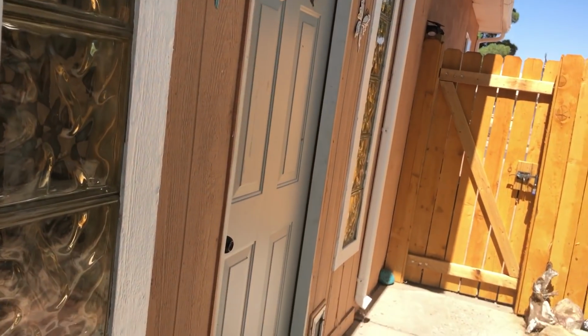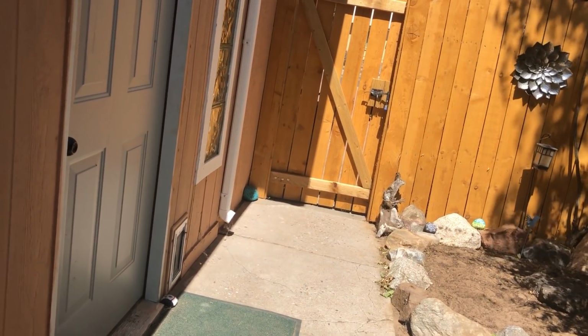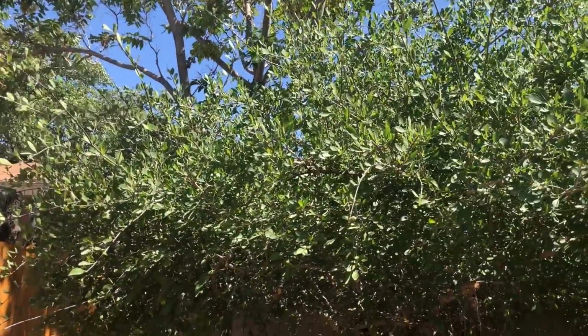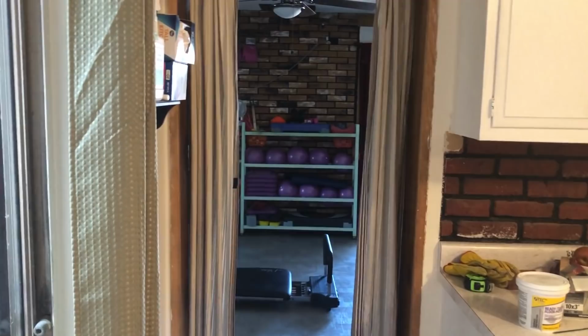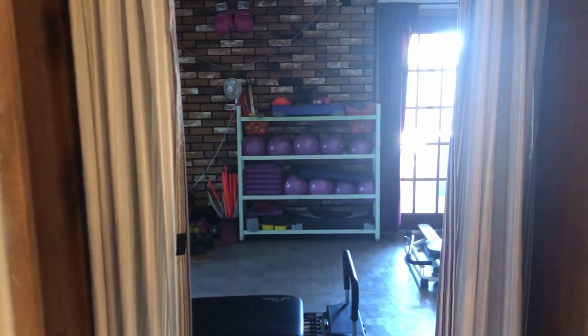Let me see. I just stepped on something. So I love these trees. If I come back in through here, they love being outside. There's another little door through here, which leads to the backyard, which is the door that I just tried to come in through.